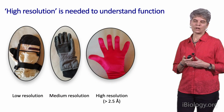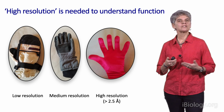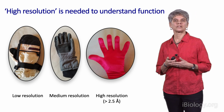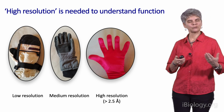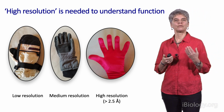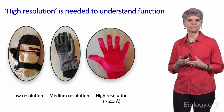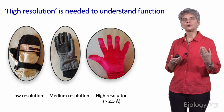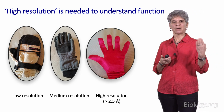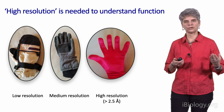Now, you hear crystallographers talking a lot about high resolution. High resolution is really needed to understand function. What does that mean? Imagine you're an alien and you're trying to figure out the function of a human hand. Imagine now the only information that you have is a mitten. You find a mitten on the road, and from that you conclude that humans have a large paddle-like protrusion and a smaller protrusion, and this constitutes the human hand.